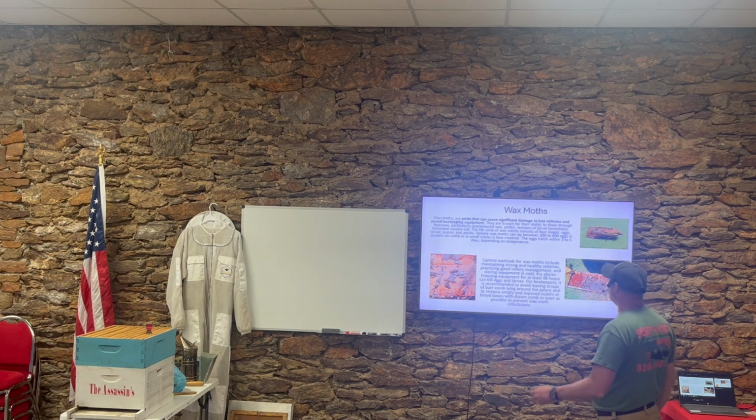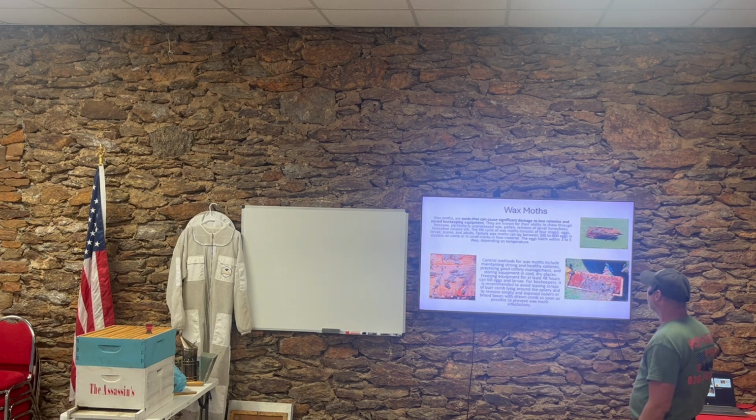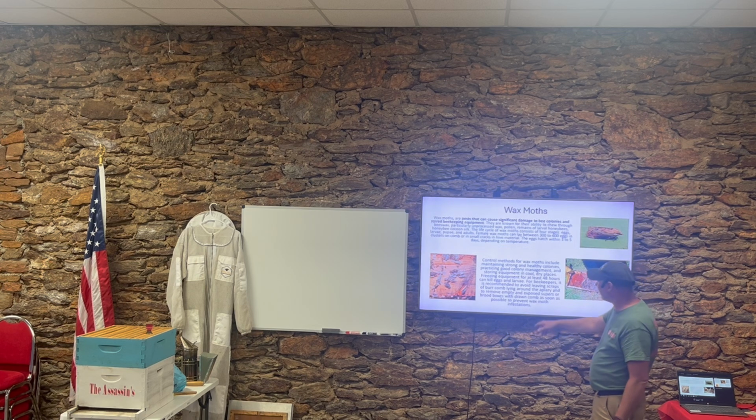They're known for their ability to chew through beeswax, particularly unprocessed wax, pollen, the remains of larvae, honeybee comb, comb silk. The life cycle of the wax moth consists of 4 stages: the egg, larvae, pupa, and adult. The female wax moth can lay between 300 to 600 eggs in a cluster on some comb. So one of these little buggers gets in there, it can lay 300 to 600 eggs, and next thing you know, you've got all these larvae running around.